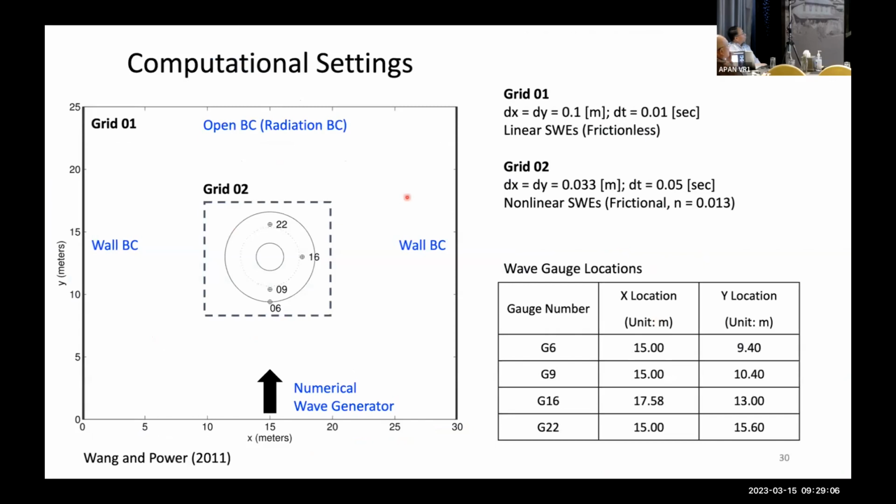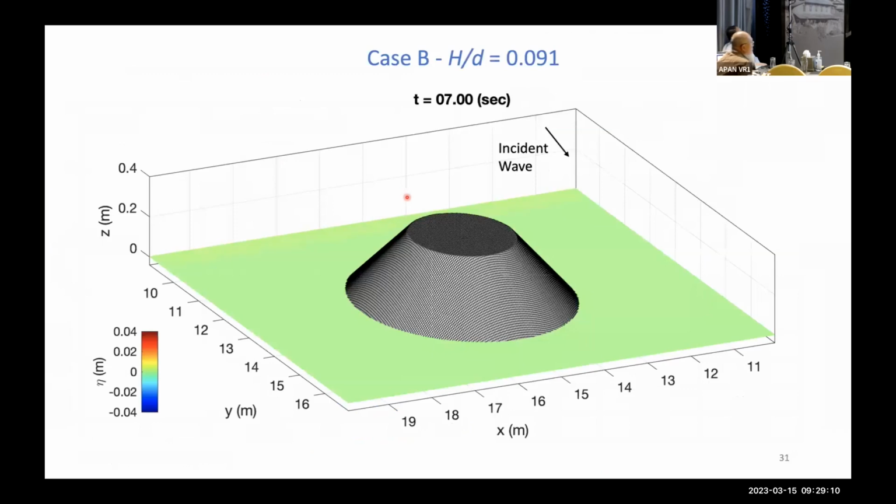So there is the computational domain, so I probably will ignore this part. And then there is the elevation. The incident waves come from the top and propagate along the boundary of the island. So you could see the wave run up just behind the island. There is a significant run-up and inundation. Okay, just repeat it again.